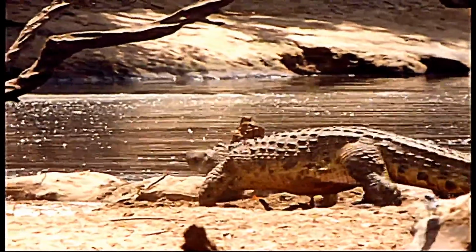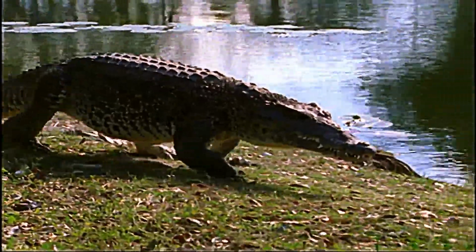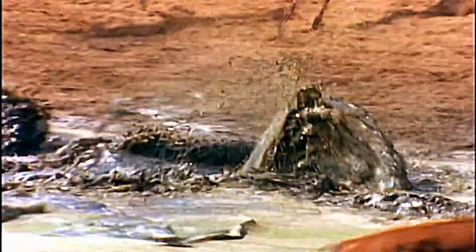I think that probably Sarcosuchus would not have been as agile on land as a modern crocodile, simply by the weight of its body. I would not say that it was not a quick animal. Their burst speed, even of large and heavy animals, was probably very great. The power would have been phenomenal.